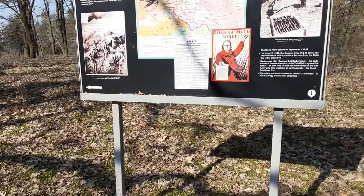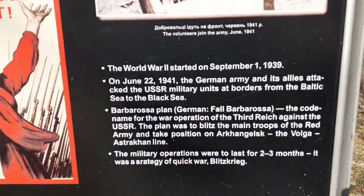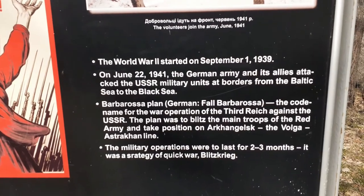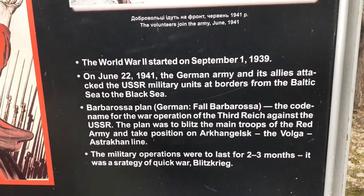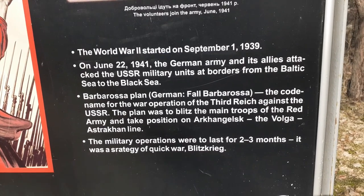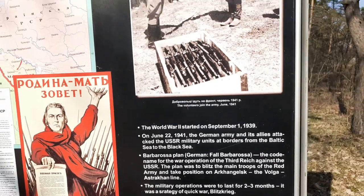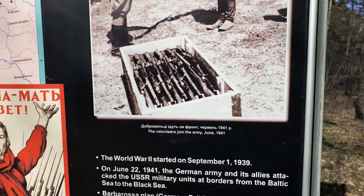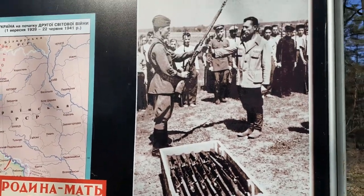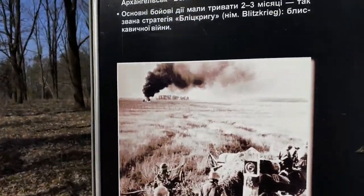One more map showing here. The World War started in September 1939. You can see all the history shown here. Some old photo. This is some historical still.